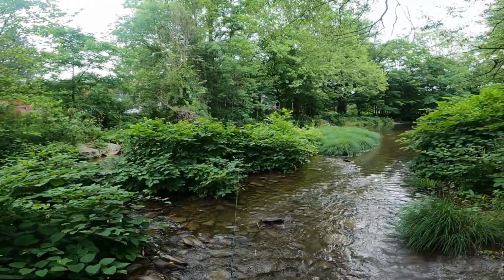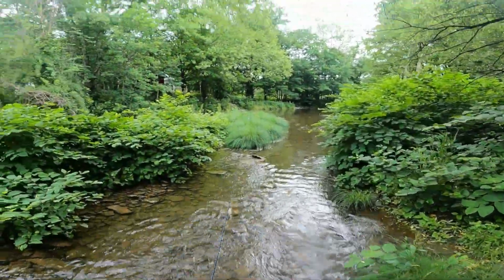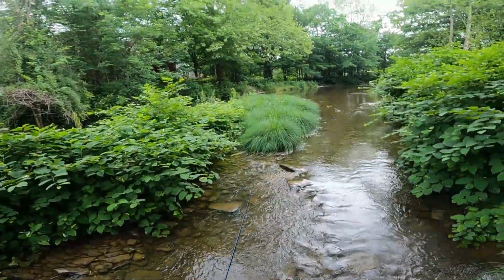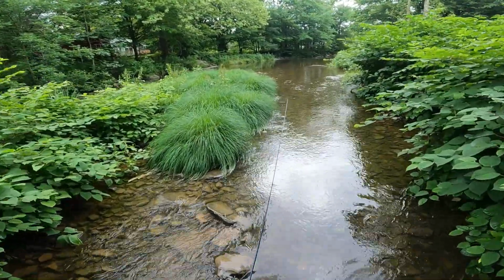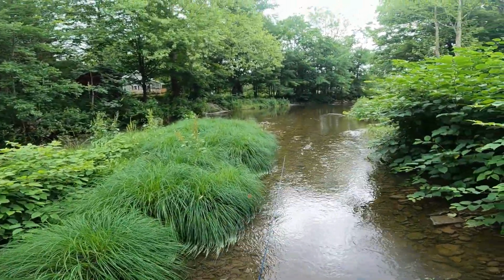There's a couple houses right here. I'm hoping I'm not on private property. I don't see any signs. So. Creek opens up here though, guys. This looks like a deep section. I'm gonna be quiet just in case it is private property.